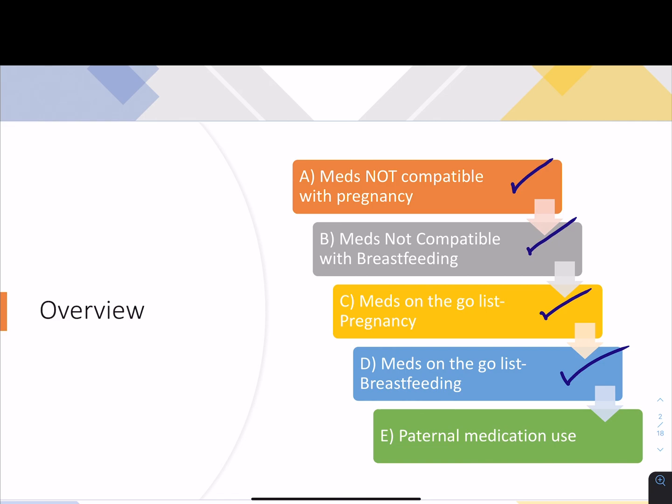We also reviewed paternal medications briefly. Cyclophosphamide and thalidomide are the only two that need to be discontinued according to this guideline, and methotrexate, leflunomide, and Cellcept for men are on the go list, unlike women. Since this was a lot of information, I'll leave the link to the ACR guideline for your reference.